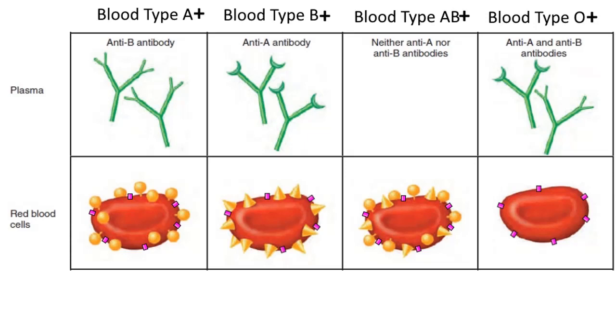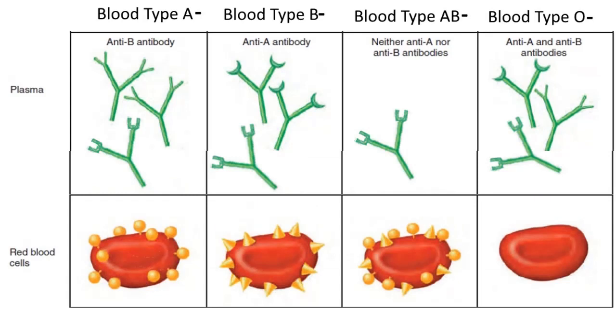What you see on this slide is a visual representation of the red blood cells that we've seen before, and I've added the Rh factor as a little purple square in there. So, as I said previously, your plasma would not contain antibodies against what is on your own red blood cells. In somebody who is Rh negative, you would then find the antibodies against the Rh factor.